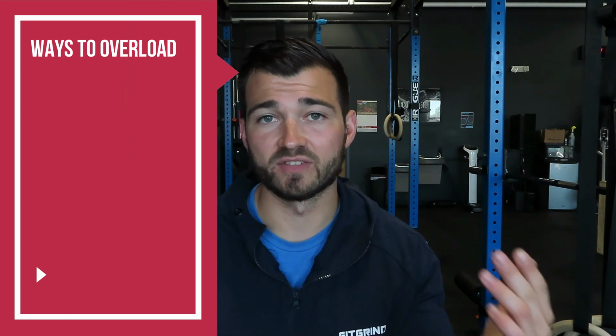And we can even add things like supersets and drop sets in order to really increase the intensity and increase the overload. The biggest thing that I want you to think about is there needs to be some sort of progression. If you're doing the same workout, or you're doing the same order of exercises, or you're doing the same weights every single week, your body will not build muscle.